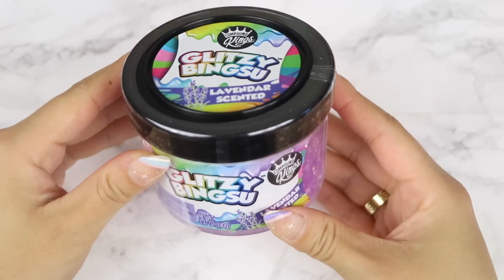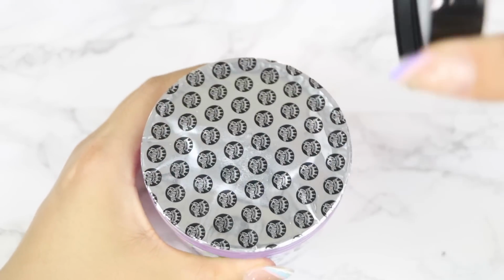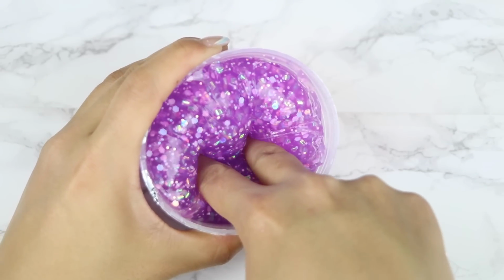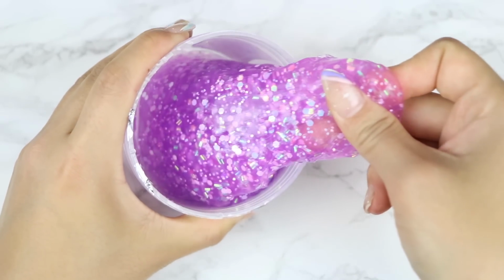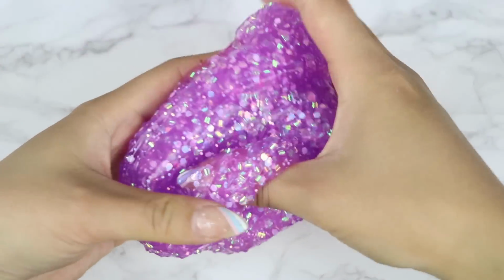Moving on to our Target slimes, we have another one from Compound Kings. This is a glitzy bingsu slime scented like lavender. It was around $5 for 8.47 ounces of slime. Love the packaging of this one. It's a lot bigger than the other glitzy bingsu slimes I've reviewed before.